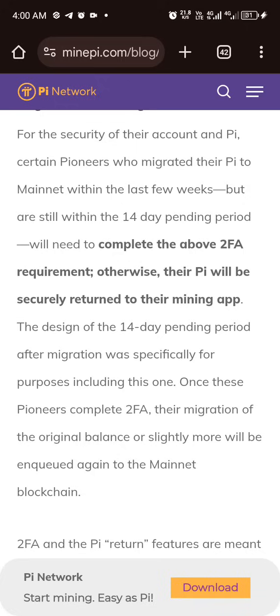So what this means is that for some weeks now, the Pi team has introduced this but did not inform the pioneers, did not inform the audience, that is the community. And why they had to introduce this is, for your Pi to be migrated successfully, you have to have completed your 2FA, that is your two-factor authentication. And if you have not completed it, you are expected to complete it within the 14 days. That is, if your Pi has been migrated to Pi browser wallet, you have to wait for 2 weeks. That is the pending period. So if you have completed the 2FA within that period, your migration will be successful.